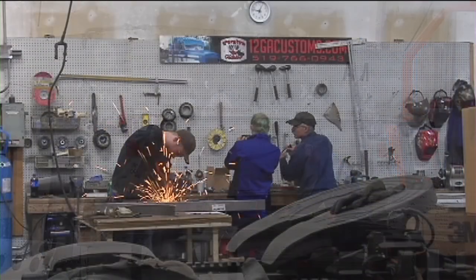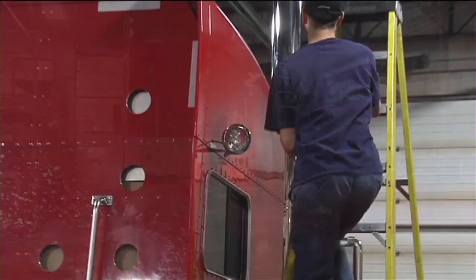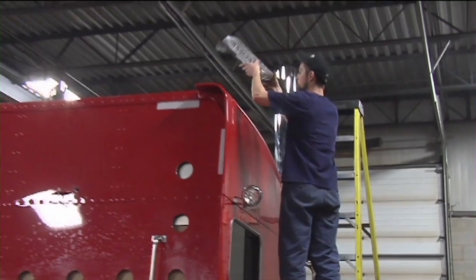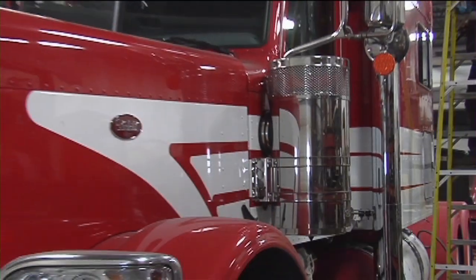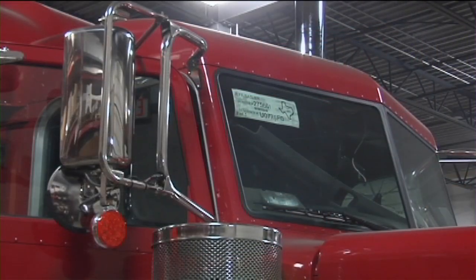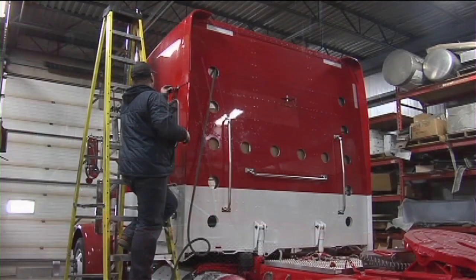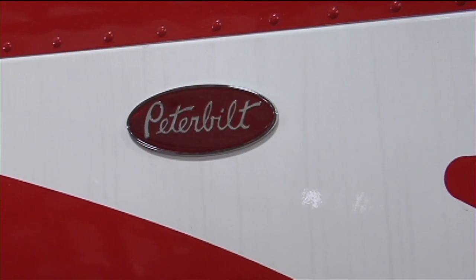In the last year or so, we've really had a lot of success in building glider kits, as the industry knows them. This one is actually a father and son. They're both out from Alberta. We had completed the son's truck a few weeks ago, and now we're working on the old man's truck. These guys haul everything from livestock to flatbeds and pretty much anything. They brought a shopping list of what they wanted to see, and then we go ahead and complete what they're envisioning.